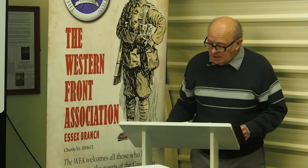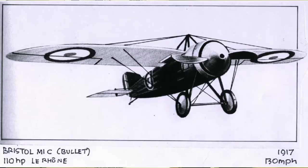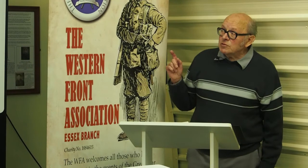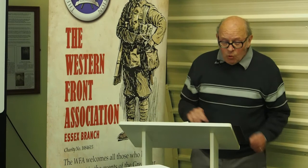This is the Bristol M1C. A monoplane again, you notice. Now, as I said, during the war, there'd been a sort of moratorium on monoplanes. They just didn't like monoplanes. This one came up, and you could argue that this could have been the Spitfire of the First World War because it had everything. It had higher speed than anything else that was flying. All the pilots really liked it.